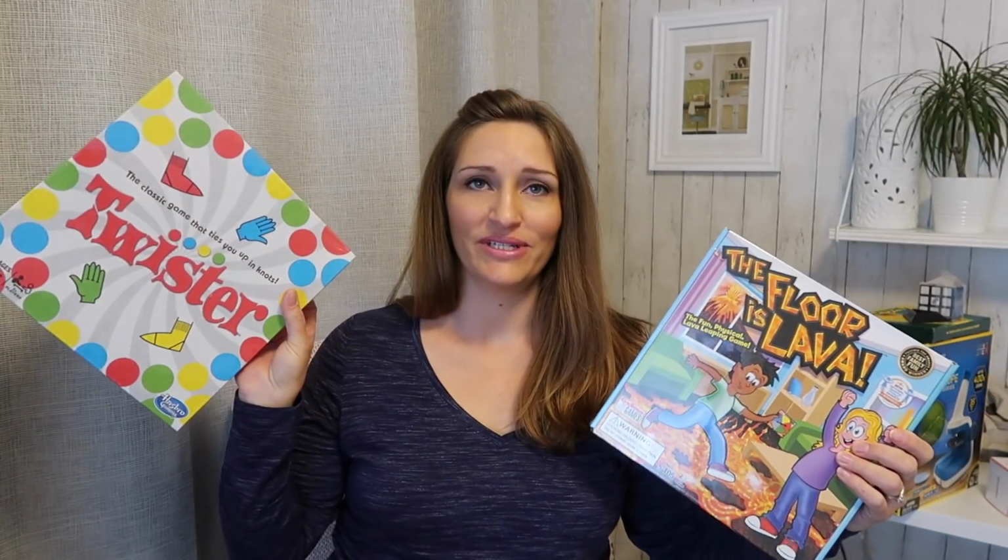And now to the more fun gifts for the kids. I got this, the Floor is Lava game and Twister. They both love playing The Floor is Lava, but they don't have the game. They just take pillows, and I don't even know if they know what they're doing. But I thought we'll try this game out. It was highly recommended for this age group.